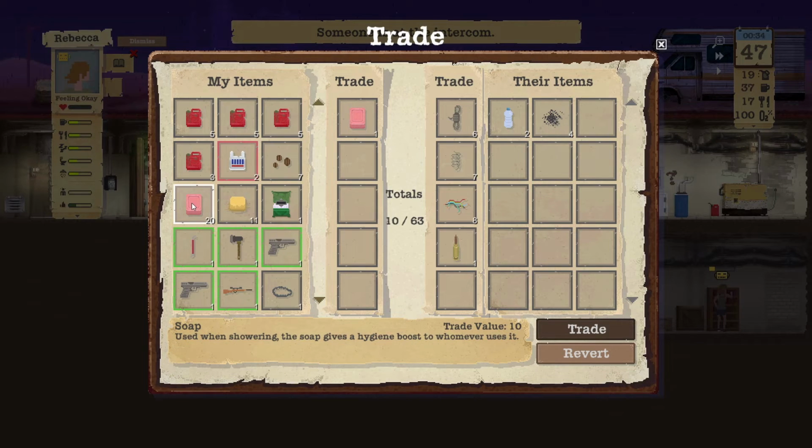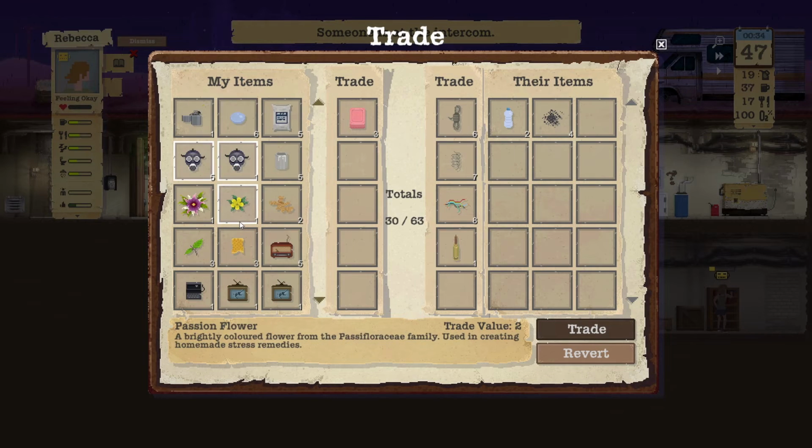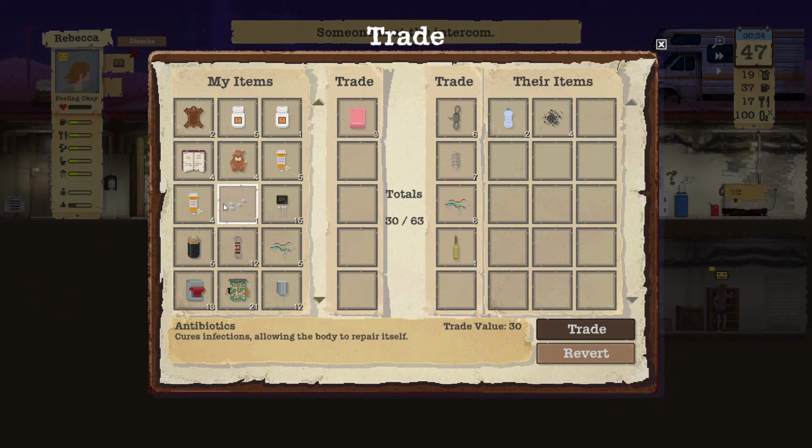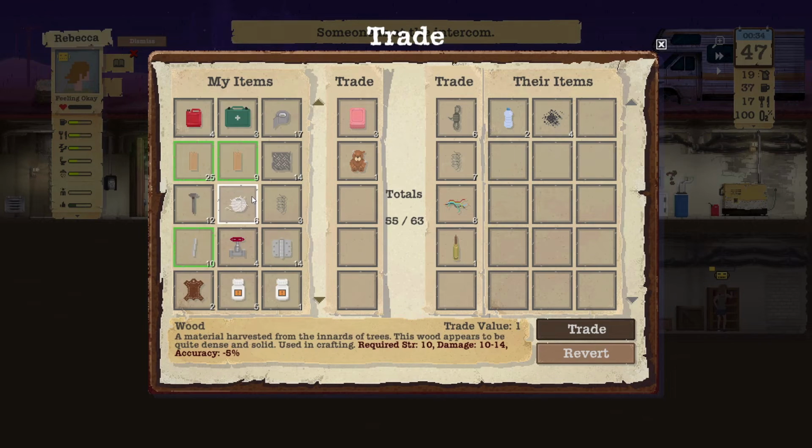So, oh, look, some soap. There we go. Have some more soap. So I have 2 lots of that there. And then can we trade away? I mean, what else don't we really need? I still think we've got too many of these. I still think we can get rid of 1 of those. So that's 55 out of 63 for getting rid of a cuddly toy.